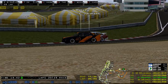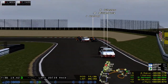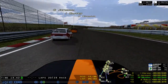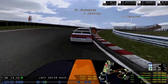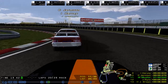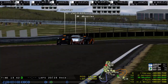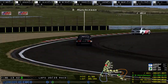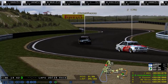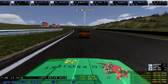Johnson and Harvey now side by side, and that's it. Miller and Johnson fighting, nothing happening here. Just look at P2, it seems like, oh wait, has Witt hit it yet? Witt is pitting though, that's the case. Oh, okay, so yeah, Hutchinson has the lead, 7 seconds or so over Connor. But the thing is, oh, Connor is stuck behind an Escort.